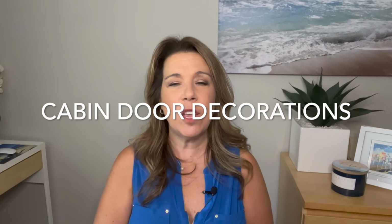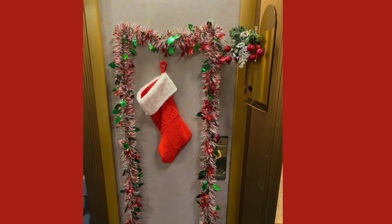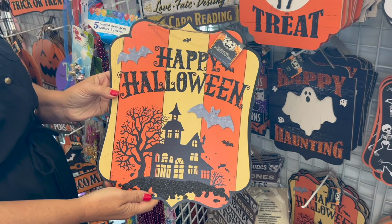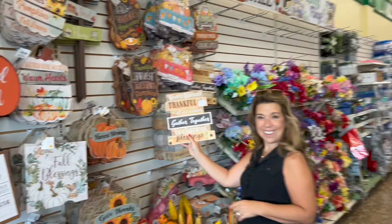Now, if you decide that you want to decorate your cabin door, I cannot think of a better place to shop for these items than at the dollar store or the Dollar Tree. There is such a wide variety of items, especially seasonal items. So something that I probably would do is anytime that you are at the Dollar Tree, just pick up some of those seasonal items. So in our case, we went on our cruise at the beginning of September, and already the Halloween and the Thanksgiving decorations were already there.